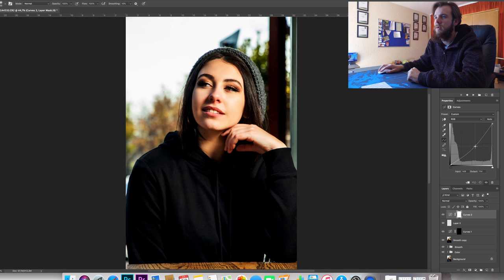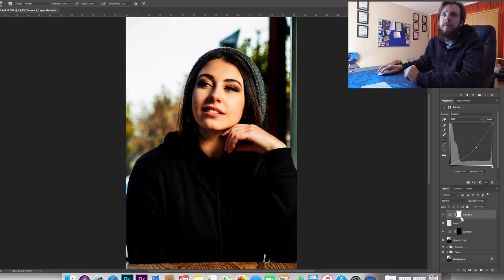Let me go. Control I. No, I think not control. Okay. So all we do now is we just made everything in the background a bit darker, and we're just painting her back in.